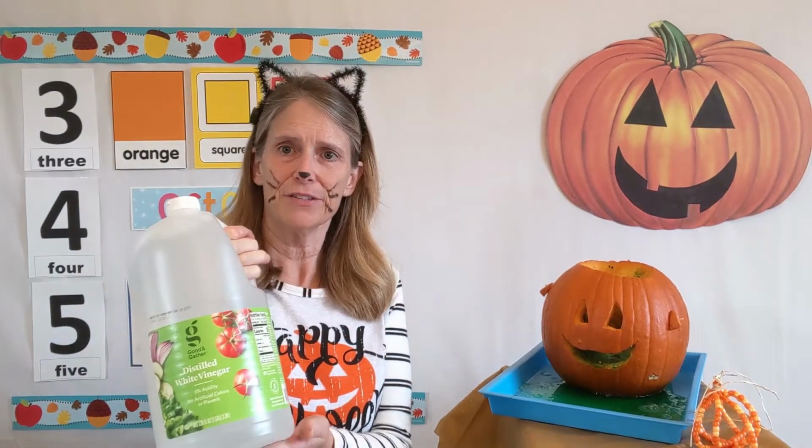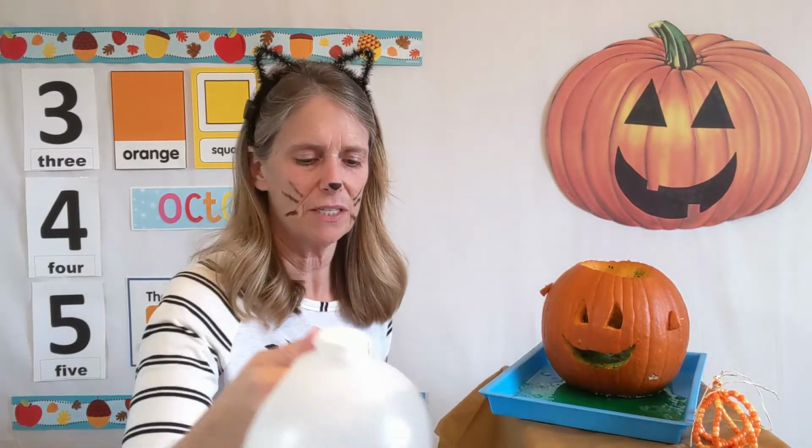That was a really easy science experiment that you can do at home with a pumpkin or with anything else. You need 2 ingredients and that's all. You need baking soda, which we all have in our kitchen because we use it for a lot of things. It's used in a lot of different baking things. You can use it for cleaning. I'm sure your grown-up has some baking soda somewhere. And the other thing you need is vinegar. I just happen to have a very large container of vinegar.